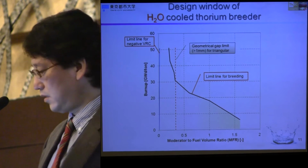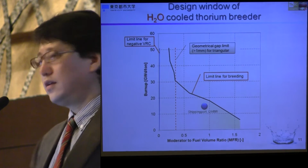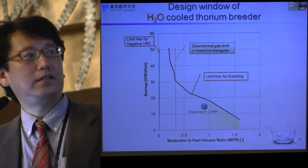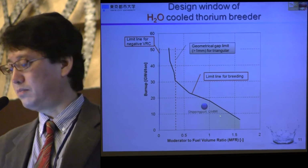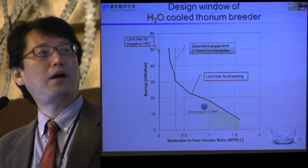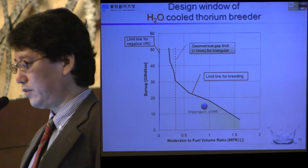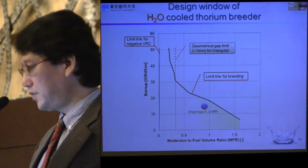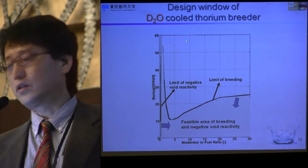We plotted the real data from the Shippingport experiments here. So our results are consistent with the experimental data. So we investigated the heavy water coolant.